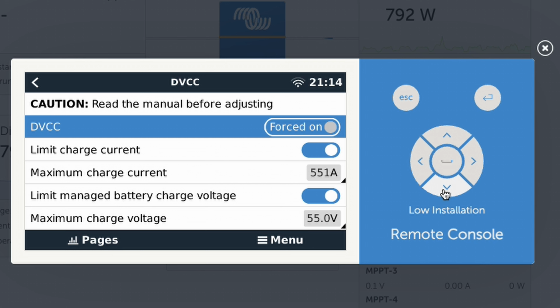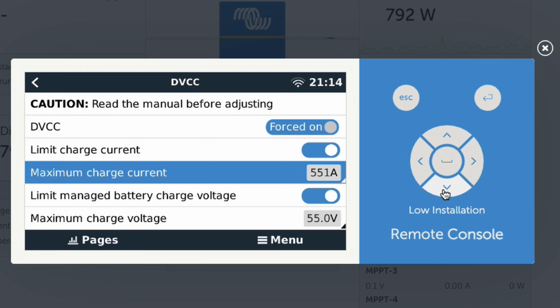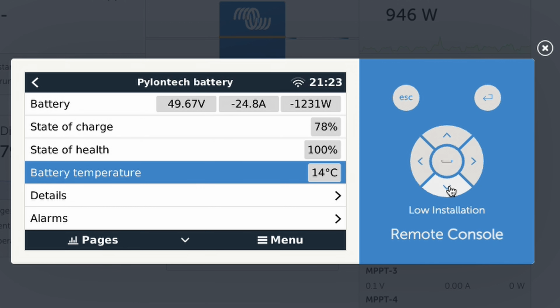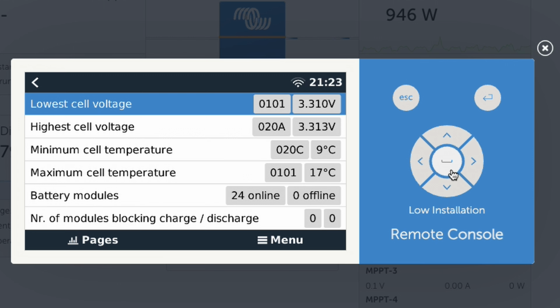The battery is actually going to control what rate it wants to charge at, what rate it wants to discharge at. It's going to let us know what the highest temperature and the lowest temperature is of any of the modules, rather than just giving us an average, along with high and low cell voltages, and fully communicate any alarms and such.